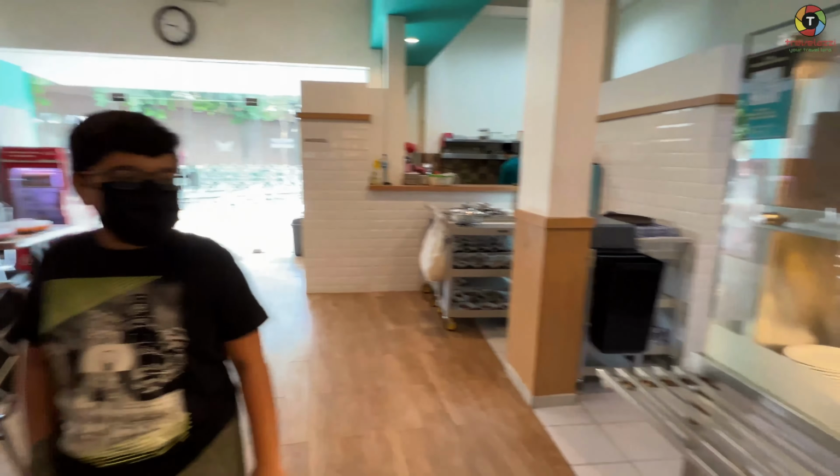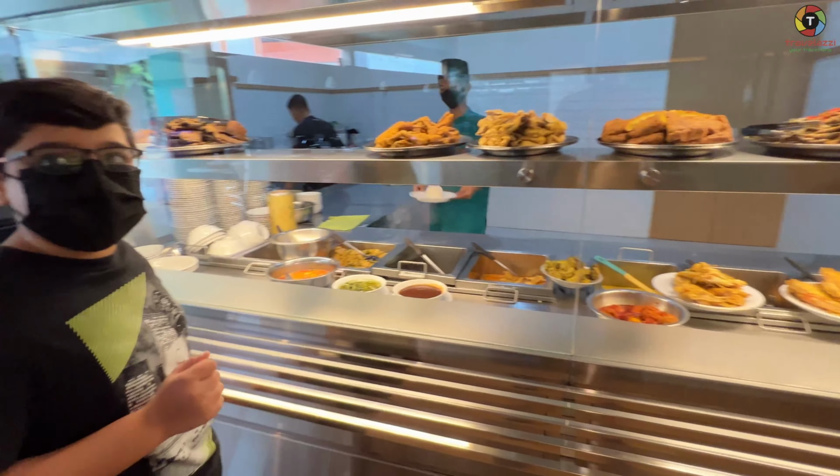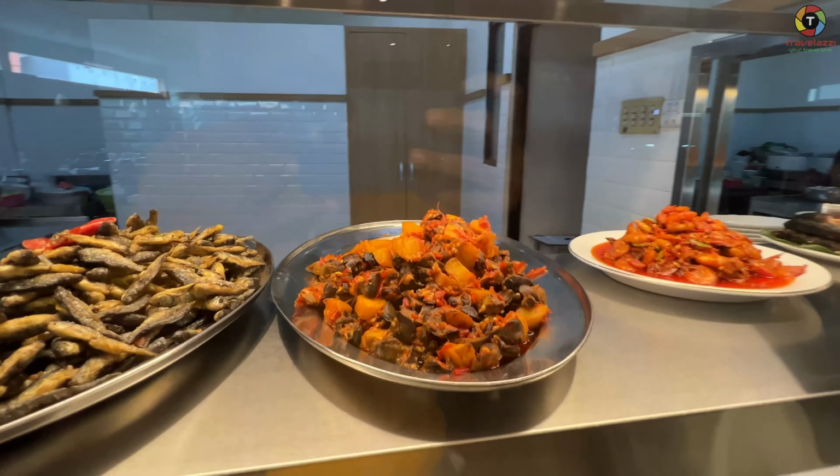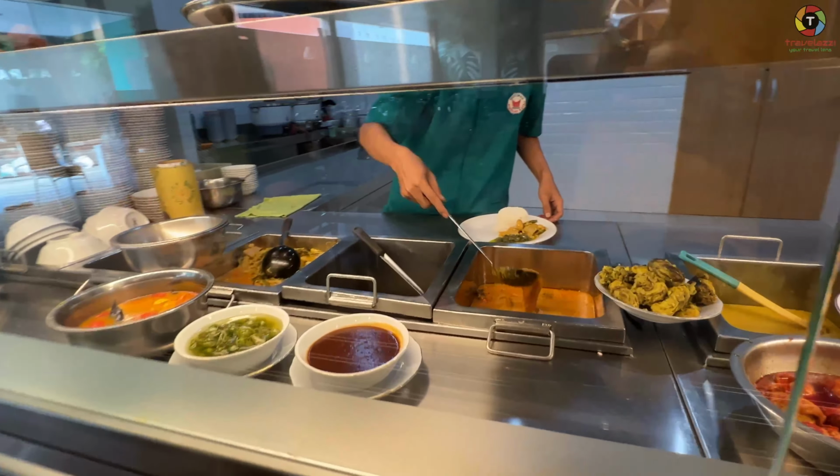What all do you want to eat for the breakfast? I really want to eat some ayam gulai. I would also like to take some eggs over here. Okay. I would take some namka.